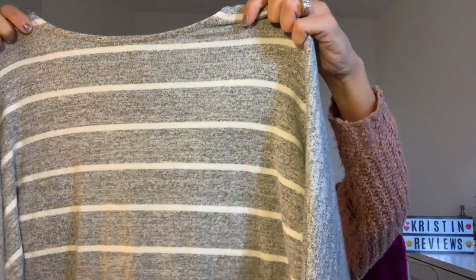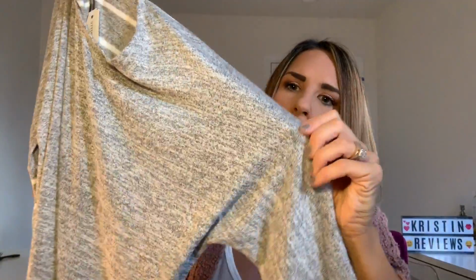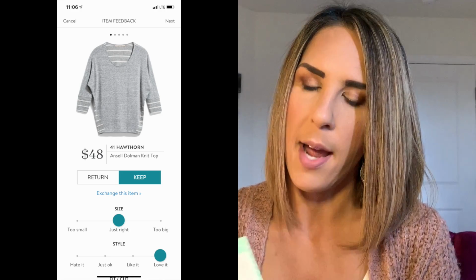Okay, the next is the gray dolman top that she stated. This is really cute too. So in the front, it's kind of the solid gray, and then you get to the sides and the sleeves at the end, and there's some white stripes, and then on the back, it has gray and white stripes. So this is really cute. So this is the Market and Spruce Saldoma knit top in gray, and it's a size extra small. And let's see here, $48, not bad. Okay, the last item is a sweater.